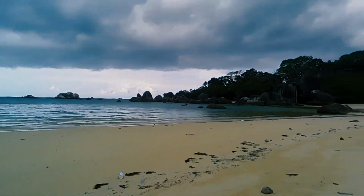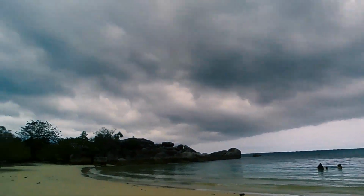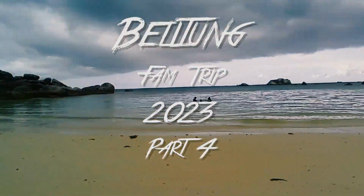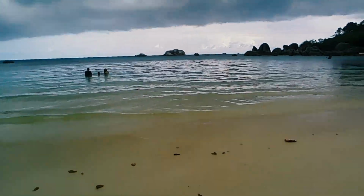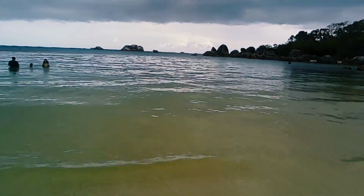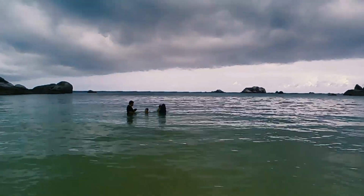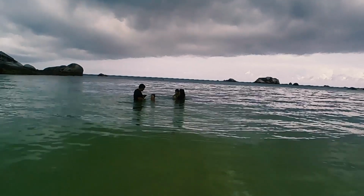Alrighty guys, we are at Pantai Tanjung Tinggi. Unfortunately, it's a little bit cloudy today, so you cannot get the full majestic beauty of the beach. But it's still nice. Still crystal sky, crystal clear water. You can still get pretty good underwater shots.